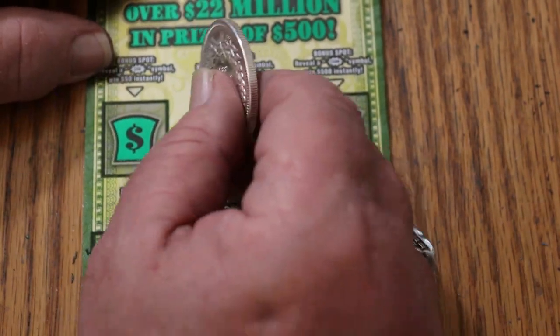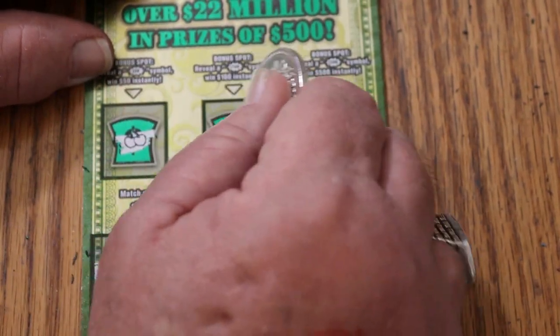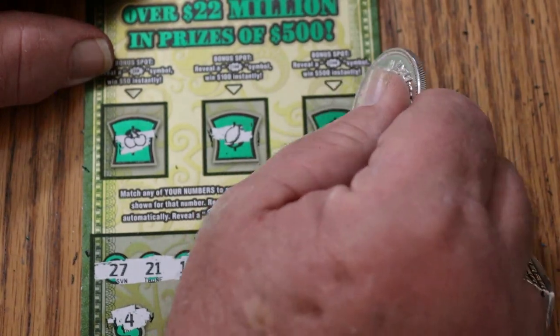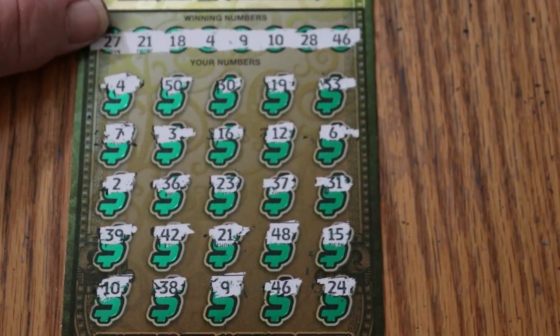This could tell a completely different tale. Cherries, a lemon, and a bell. So we got nothing there. All right. This should get interesting.